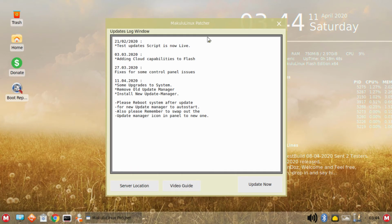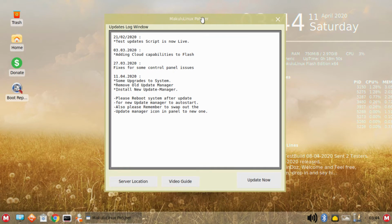That's okay. It will pop up a little box, and you'll see it say Makulu Linux Patcher, and it will give you a log. Today's date is 11/04/2020. It tells you some system upgrades. It will tell you removal of the old update manager, installation of the new update manager, and will say to you, please reboot your system after update for the new update manager to auto start. Also, please remember to swap out the update manager icon in the panel to the new one.